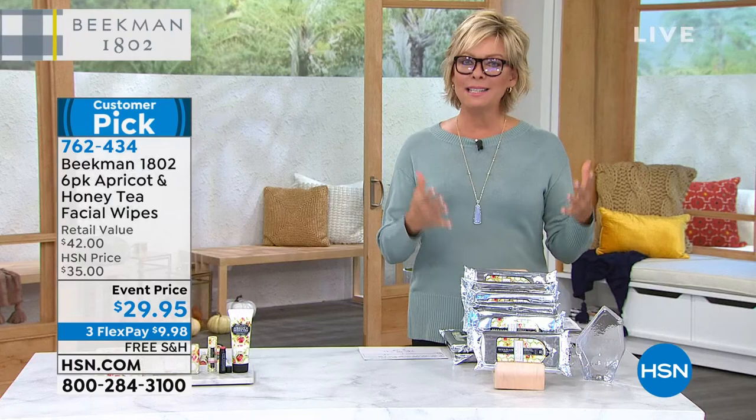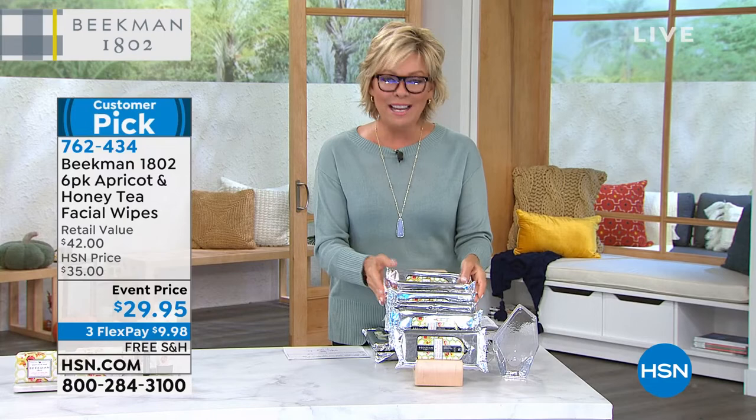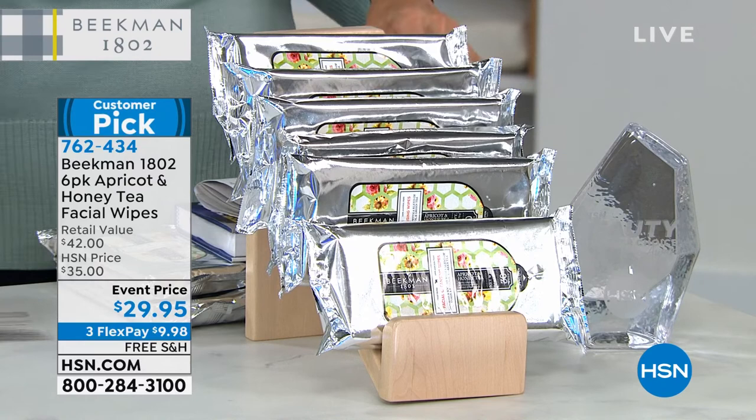My son loves these. He loves to go out and surf, and he gets out of the water and he's full of salt, and he just uses them all over his body. We've used them on our little Lucy too, our little dachshund beagle. And they're so gentle, and they are so full of incredible ingredients. You guys mentioned it, but CoQ10, vitamin E, aloe, natural botanicals.